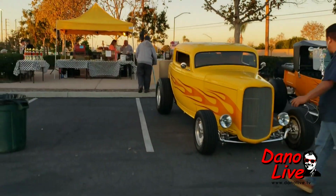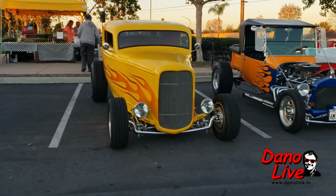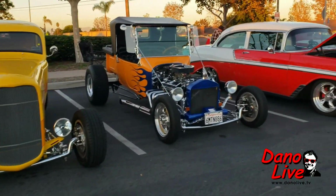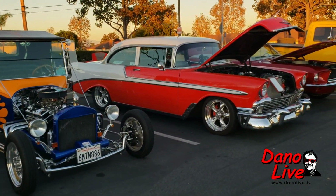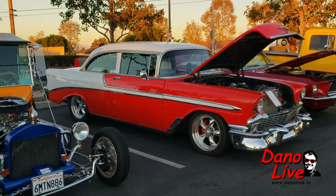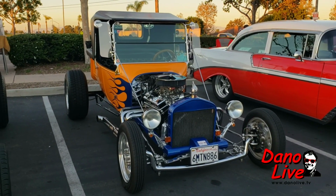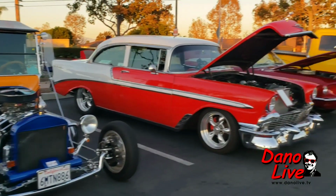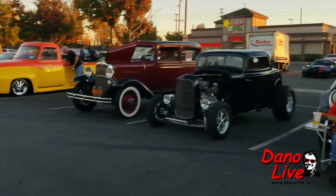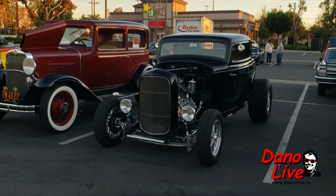Look what we got there. We got the raffle tent. It's got trophies. Look at that. The 56 Chevy Post Bel Air, white over red. We got a Roadster truck. Hi guys. You got dinner going, huh? Yeah. We got a Flatty.